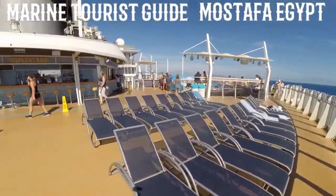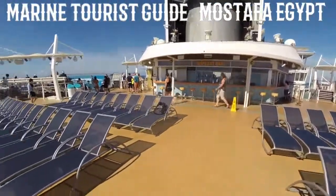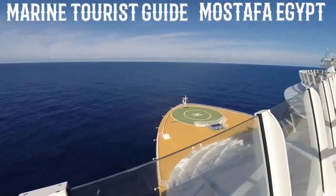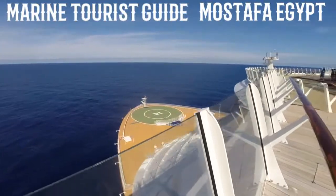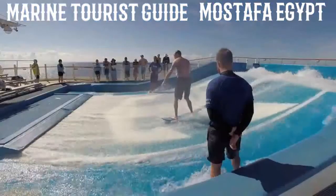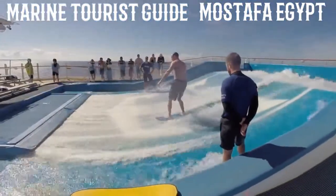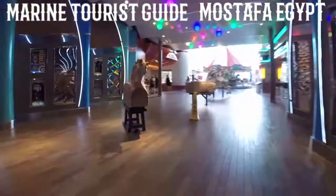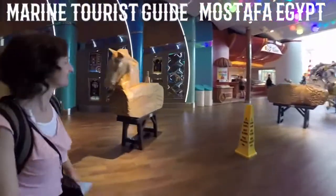The ship is 216 feet wide at its widest point. It drafts 30 feet in the water. It's capable of close to 30 miles an hour. There's tons of stuff to do. Great stuff for kids. We've seen more kids on this cruise than we have in previous trips. I'll take you through the ship and show you this amazing place.